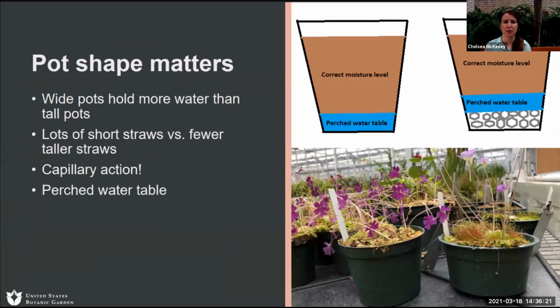The shape of your pot also matters. So wide pots will actually hold more water than tall, narrow pots, even if the pots are the exact same volume. And that's because of capillary action. What are capillaries? Think of them as straws, right? They are the channels in which water flows through the potting media in your pot. And so a wide, short pot will have a bunch of short capillaries, versus a tall, narrow pot will have fewer capillaries that are much longer.